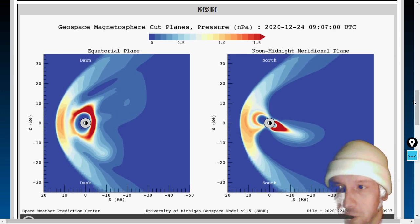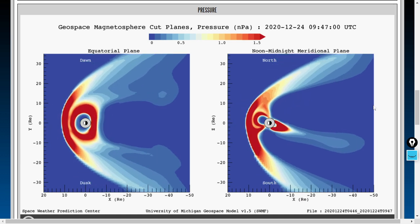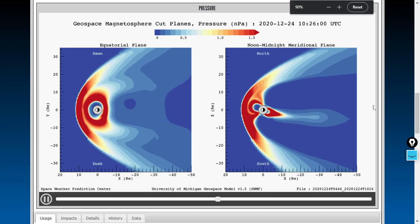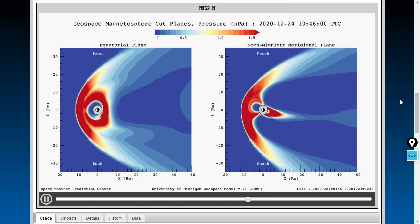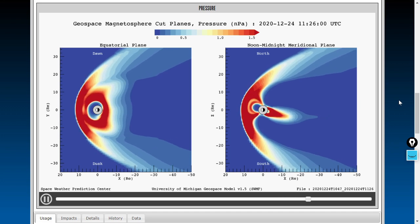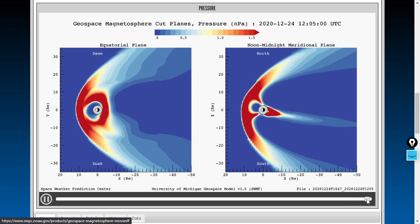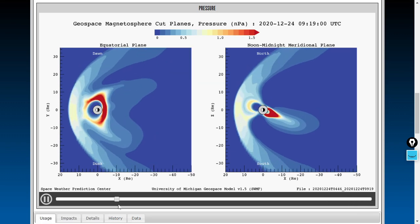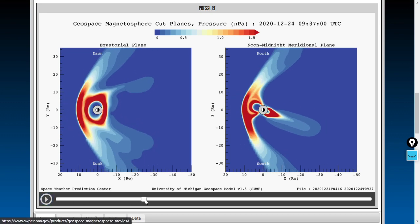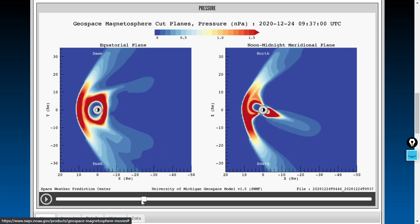And here's one of our geospace magnetosphere movies, and here's me vanishing. I'm going to shrink that down a little bit so you can see the slider. There we go. And that's 4 hours of data. You can see the solar wind density increased right there. The pickup happened around 9:30 Universal Time.